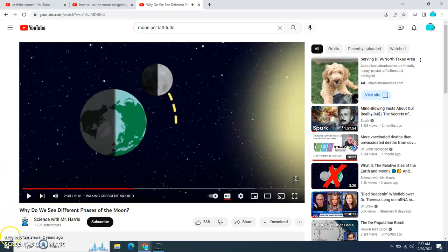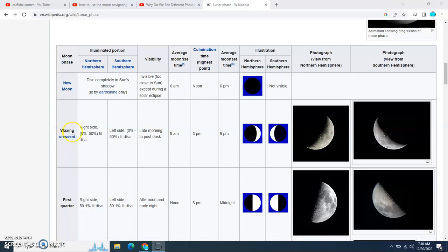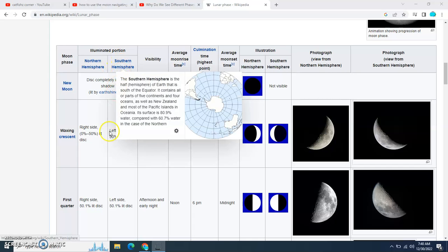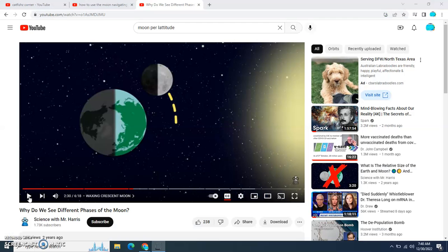Hold on. Let's freeze it there and let's go look up the definition of waxing, because I seem to think it means the right side of the moon is illuminated from the northern hemisphere, not the right then the left later, which is what's going on every night. Northern hemisphere specifically, waxing moon, right side lit to the 50% lit disk. Then it's the first quarter. Southern hemisphere specifically, left side lit. Very specifically. Okay, back to the orbit.